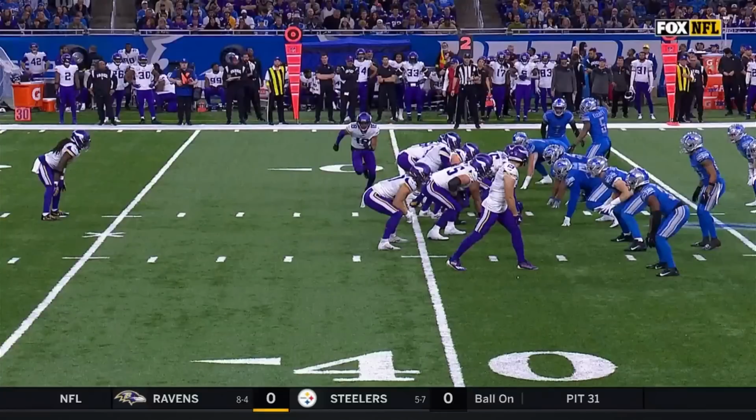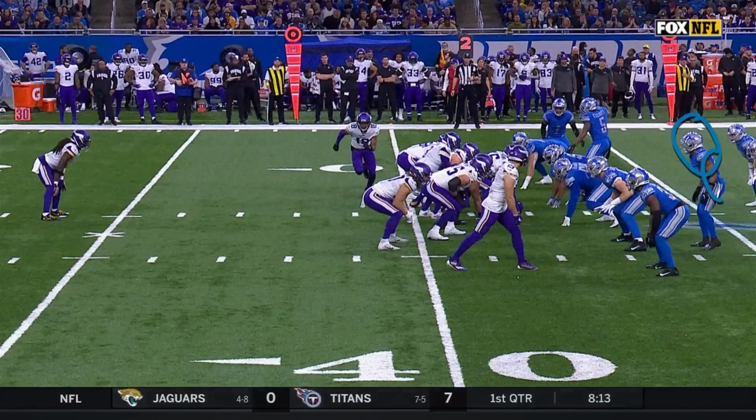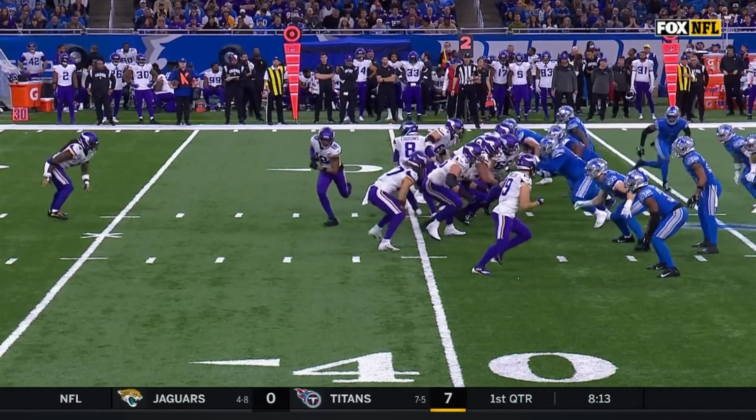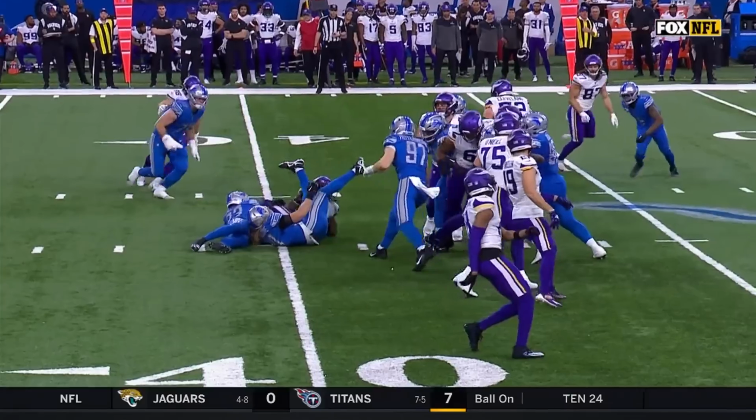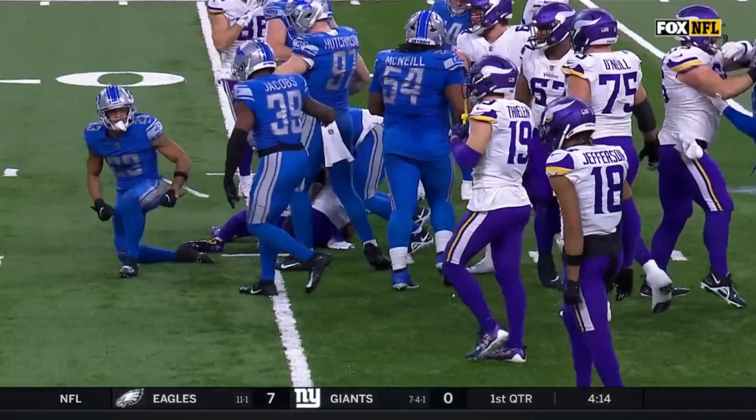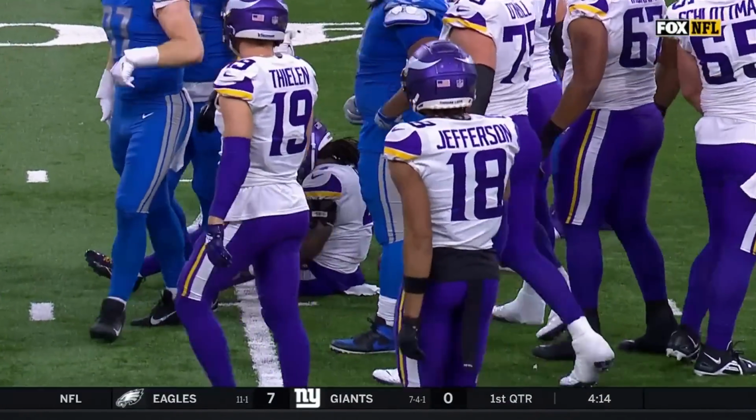Now, this is a nice job. You talk about getting penetration. You're watching Alex Angeloni over here. He's one of the linebackers going to get downhill, and as soon as he gets downhill, which means getting to the line of scrimmage as fast as possible, him and Mike Hughes shut that down for Dalvin Cook.